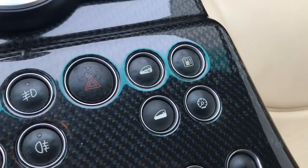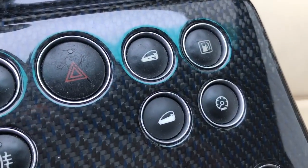Of course, that isn't the only strange button in the center console. Let's talk briefly about the door lock and unlock buttons. One of them shows a picture of a door. The other shows a picture of a door with a key. Which one is lock and which one is unlock? That's up to you to figure out.